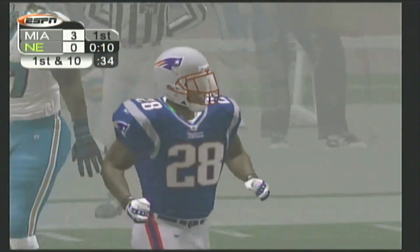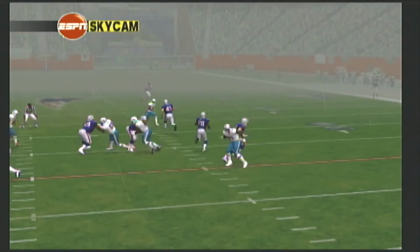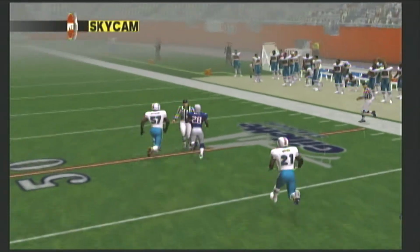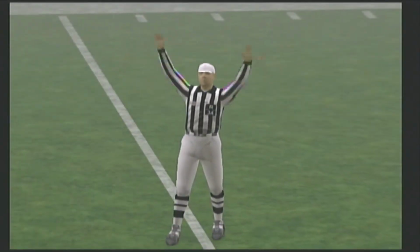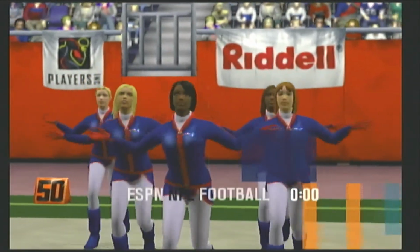White sticks close to his blockers here, and it pays off. Nice run, Peter, and he's putting together some very nice stats. Definitely. Up to now, he's got 34 yards. And that'll do it for quarter number one. The Dolphins with a small lead, 3-0.